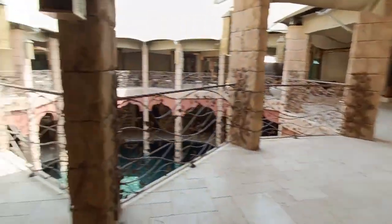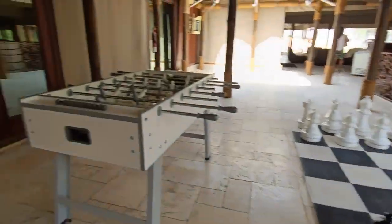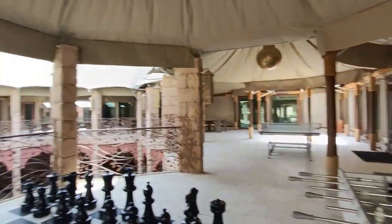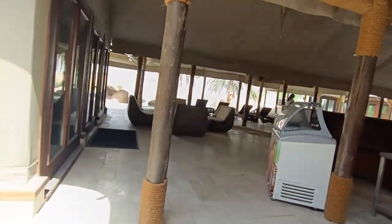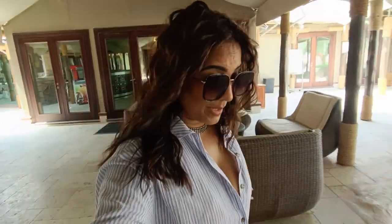They have games like ping pong and chess, and I don't know what you call this, but yeah. So it's a very kid-friendly resort, and also you will not get bored if you come here with a group of friends, because there's so much to do. There is so much to do, trust me.